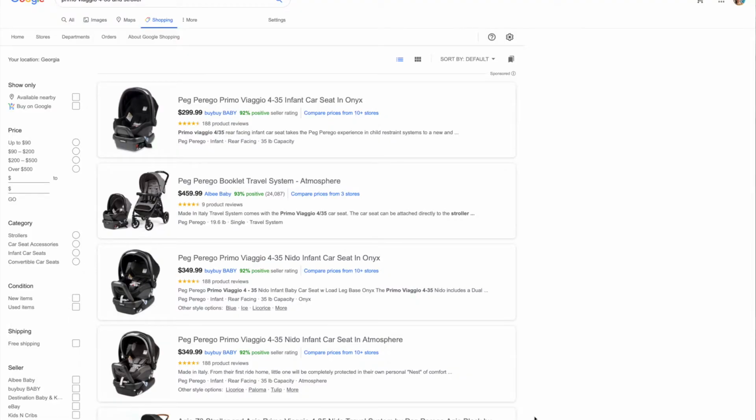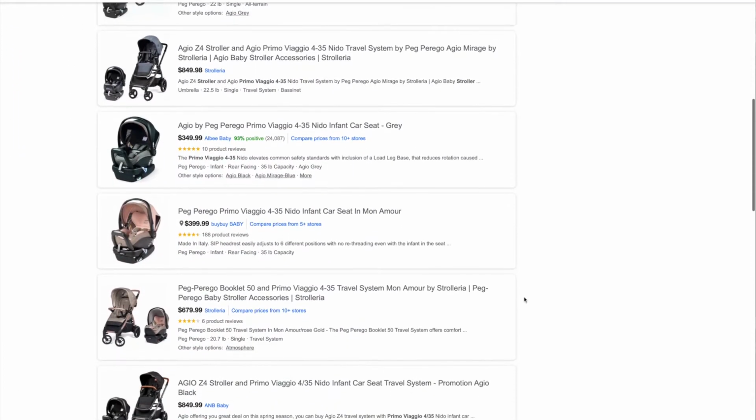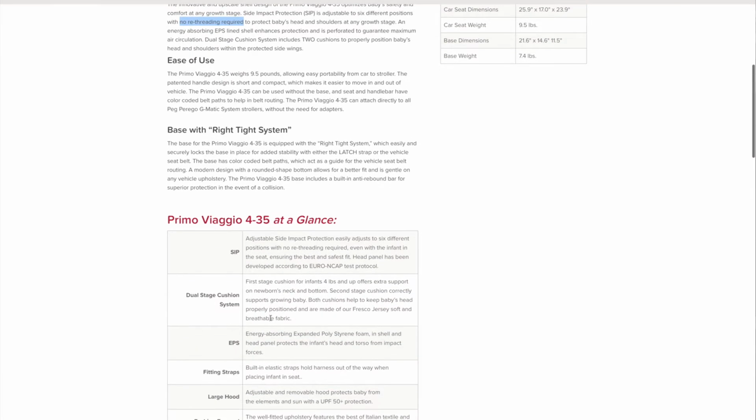My fifth recommendation is what is called the Primo Viaggio 4 to 35 car seat. Per the name, this guy will support baby from 4 pounds all the way up to 35 pounds. You're going to be looking at about a $300 price point for the car seat. You can find it in a stroller system for anywhere from $700 to $850. This guy does get better crash test ratings than some of the others. Not as good as the Anton, but really close.